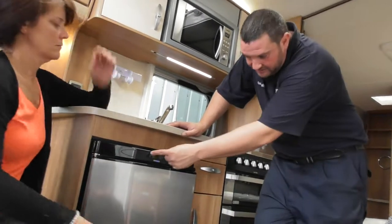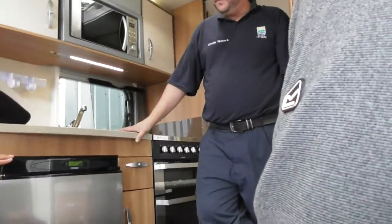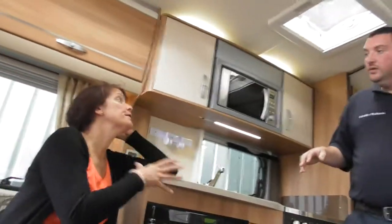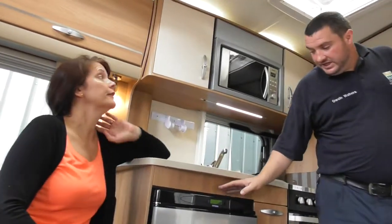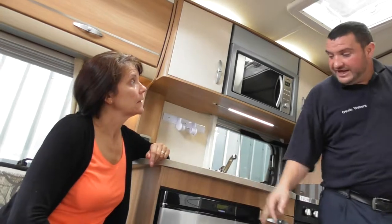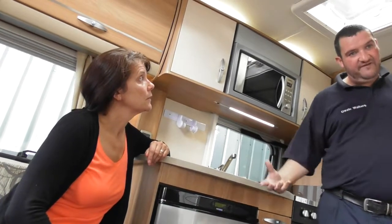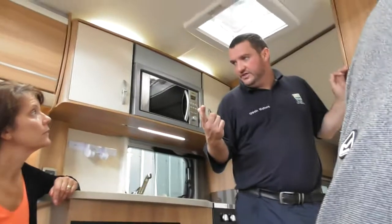But obviously for yourselves, you'll be running it on electric, which is just a little plug symbol there for you. If you were travelling, would you have that on? If you'd filled your fridge up to go away, would you use that? Yeah, the trick is to run it on either gas or electric first, get it nice and cold. Put your items in the fridge, leave it for a period, let it get nice and cold again, and then transfer it over to the vehicle.